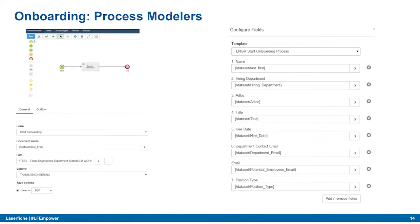So now we're going to kind of get into the process modelers and the workflows that run these two forms. So just as a reminder, there's two forms working here. The first one was what the business administrator submitted to be emailed to the potential employee, and the second one is the form the potential employee is sending to our HR group.